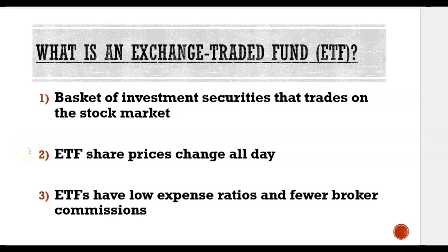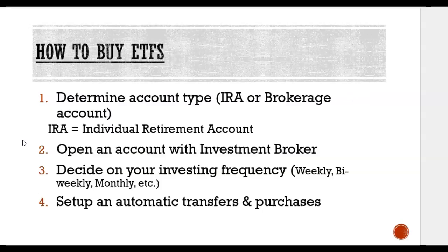What is an ETF? An ETF is a basket or group of investment securities. That could be stocks, bonds, or a mixture of both. ETF share prices change all day, similar to a stock. ETFs tend to have lower expense ratios and fewer brokerage commission fees than mutual funds.